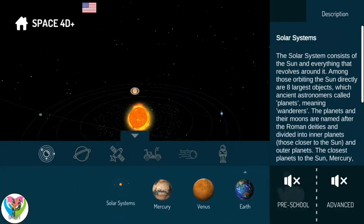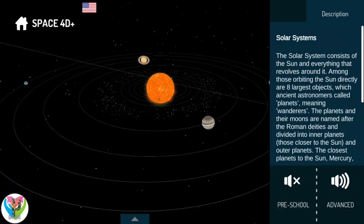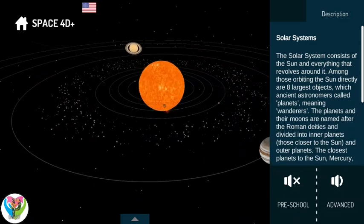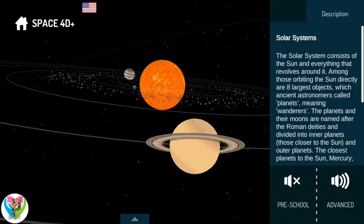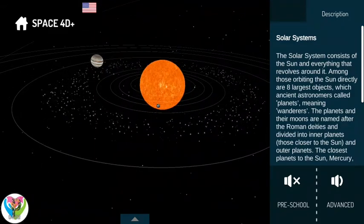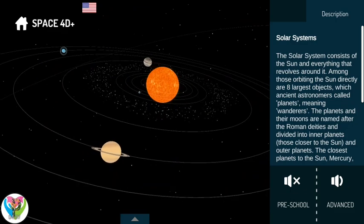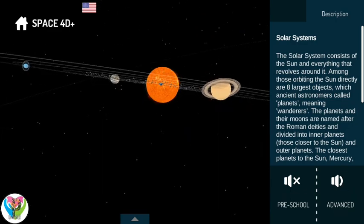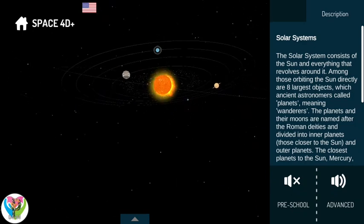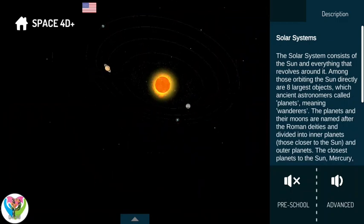Solar System. The solar system consists of the Sun and everything that revolves around it. Among those orbiting the Sun directly are eight largest objects, which are called planets, and they are Mercury, Venus, Earth, Mars, Jupiter, Saturn, Uranus, and Neptune. Did you know that the Sun is the center of our solar system?